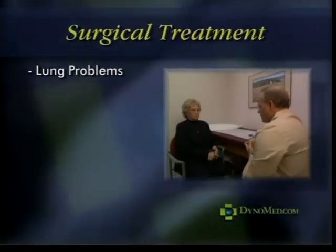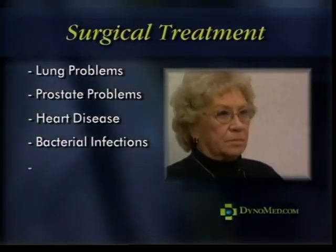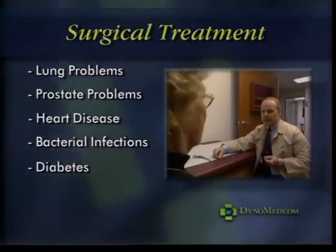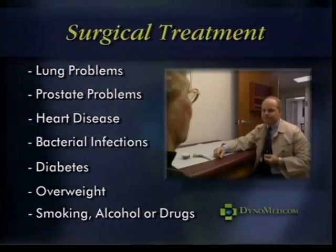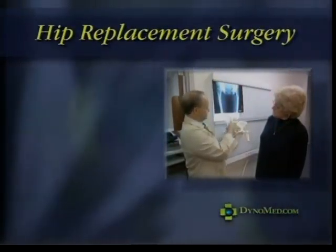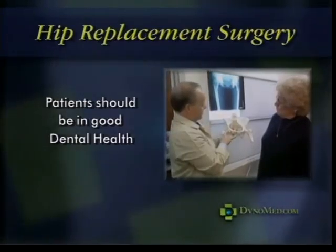If you suffer from lung problems, prostate problems, heart disease, a bacterial infection, or other conditions such as diabetes, surgery may aggravate these problems. Being overweight can also produce complications, as does smoking and the use of alcohol or drugs. Patients who are about to have any form of total joint arthroplasty should be in good dental health, scheduling any necessary dental care prior to surgery.